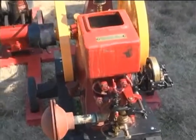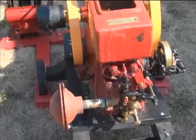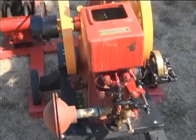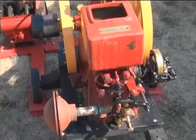A little econo engine, and I think they were sold by Sears and Roebuck. Matthew had one or two. He was more of a Fairbanks Morris guy.